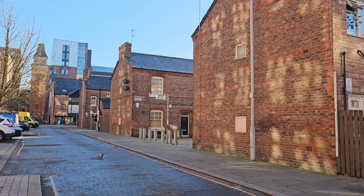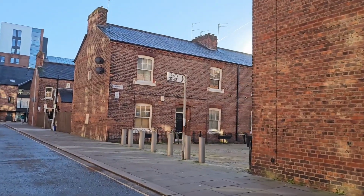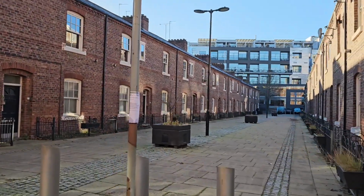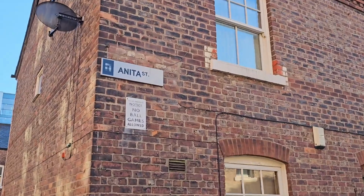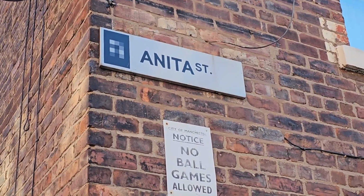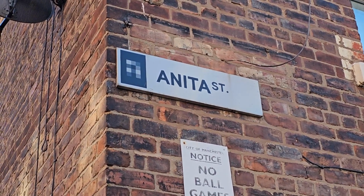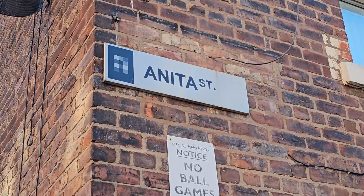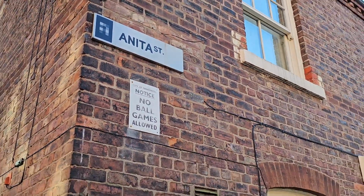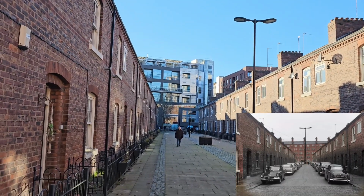And on our right are all of these super cool row houses. Check this out. Oh, wow, look at that. Here's a fun fact. Anita Street, that is not the original name of this street. The original name was Sanitary Street. But over time they decided that Sanitary Street was not all that appealing, so they dropped the S at the beginning and the RY at the end and came up with Anita, and that's what we have today. So back in the day, you would have lived on Sanitary Street. I think they made the right choice.